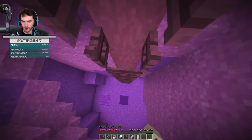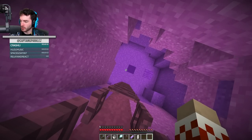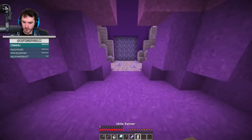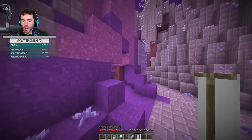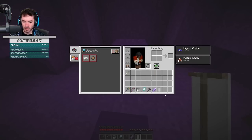Oh, you can do that. There we go. Wait, there's literally nothing. Wait, I didn't unlock purple? Oh! Hold on. Can be placed on block. How do I go back now? I didn't realize I was supposed to walk into it, I just thought I was supposed to walk into whatever I wanted to.